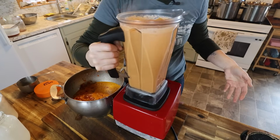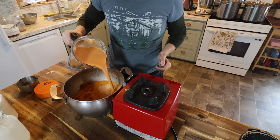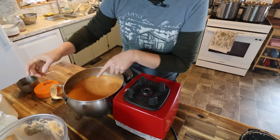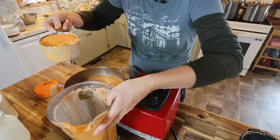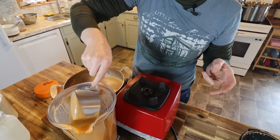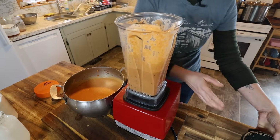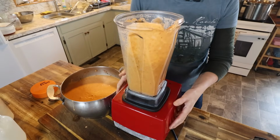Okay, so one of the tricks that I do so that I don't have to dirty a second pot is I just pour the already mixed into one side, and then the stuff that is not mixed just kind of moves its way over to the other side, and then I scoop that in and give it a whiz, and then all of our soup is nice and smooth. And there we go, creamy tomato deliciousness.